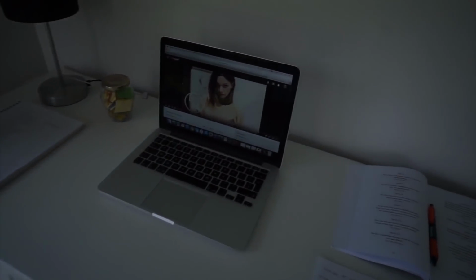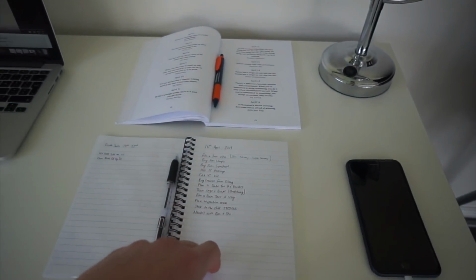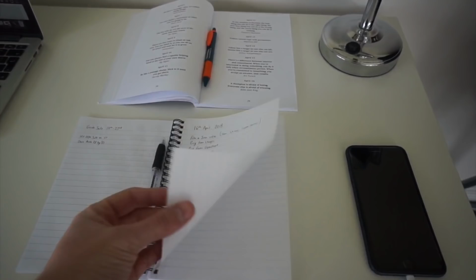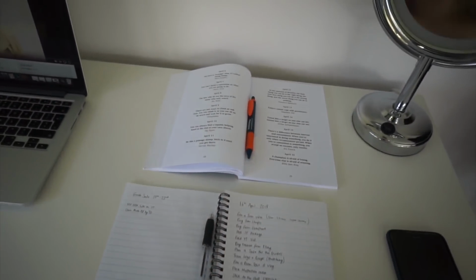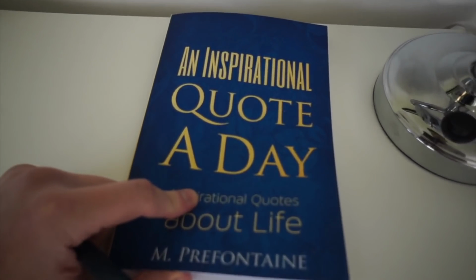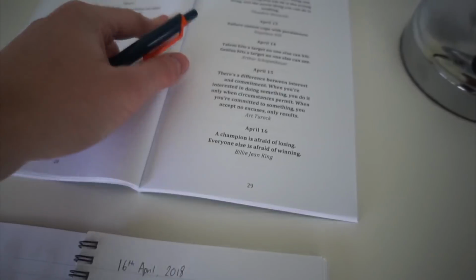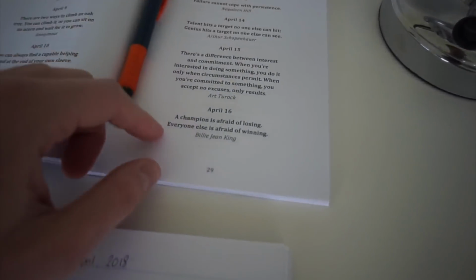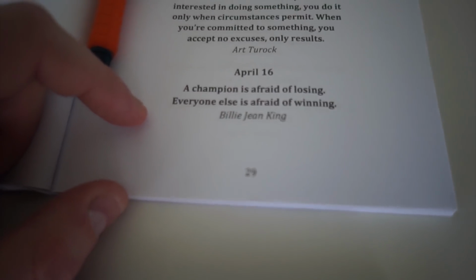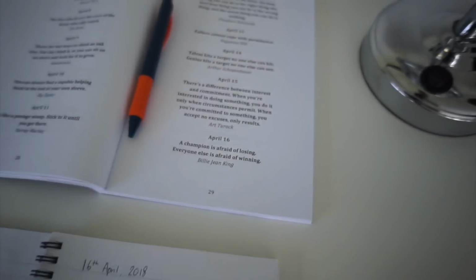So I've got my Mac, and then I've got my pad, which I'll write down all my stuff to do on a daily basis. So I'll write the date, and then just write what needs to be done. This book, which a lot of you guys have been asking me about, is an inspirational quote a day. Got it off Amazon. My mum got it for me for Christmas. Today: a champion is afraid of losing, everyone else is afraid of winning. Billie Jean King, that's today's date.